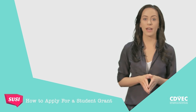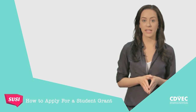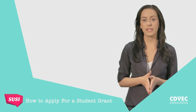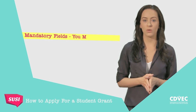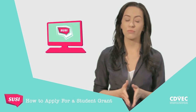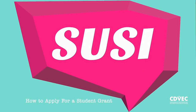Now that you have the basic information needed, accessing the online student grant application system is easy. It will take you about 15 to 20 minutes to complete the application online. As you go through the application, remember the boxes coloured yellow are mandatory fields and must be completed. So now register your details first and then start completing the application form.